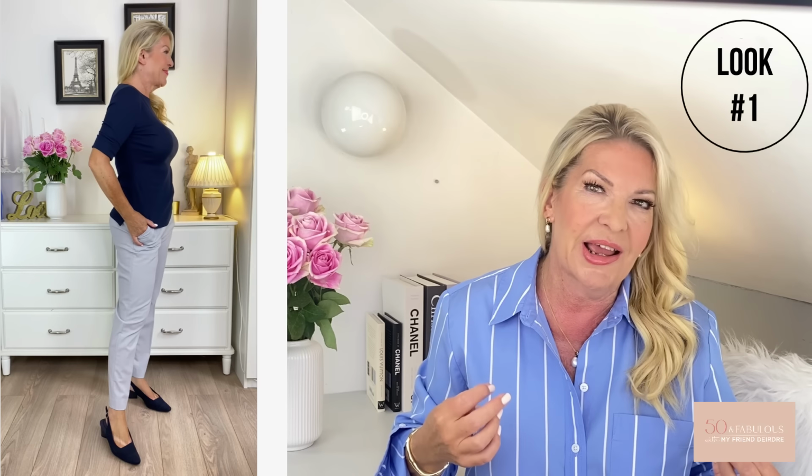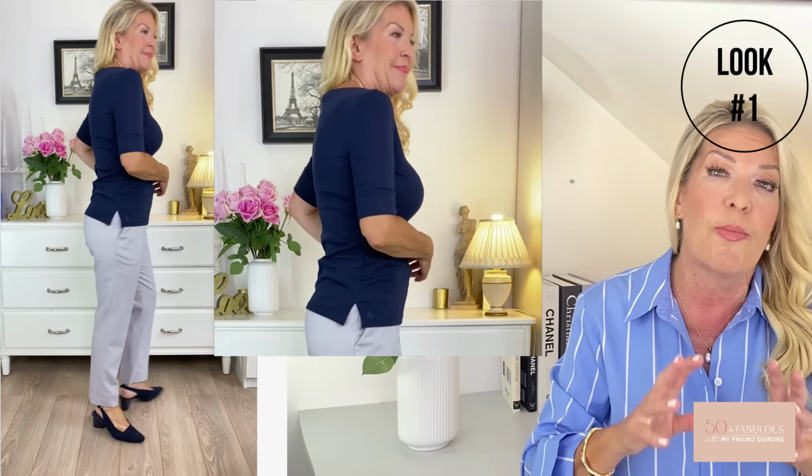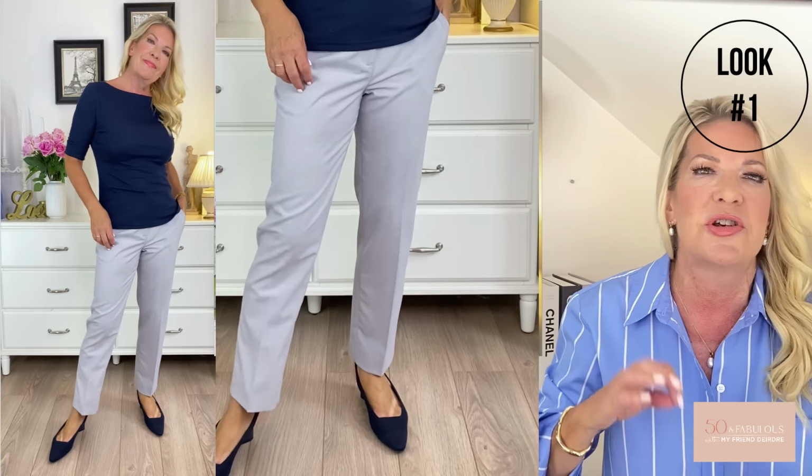So let me show you what I mean in my first look. Now, as you can see here, whilst these pieces are really lovely individually, put together like this, they aren't really very exciting, and they're sort of making me look a bit fuddy-duddy. It's a classic, nice sort of a look with quality items. So, for example, this lovely navy boat neck top is from Ralph Lauren, and I picked it up quite cheaply, actually. And these pale grey trousers are beautiful, very soft and relaxed.